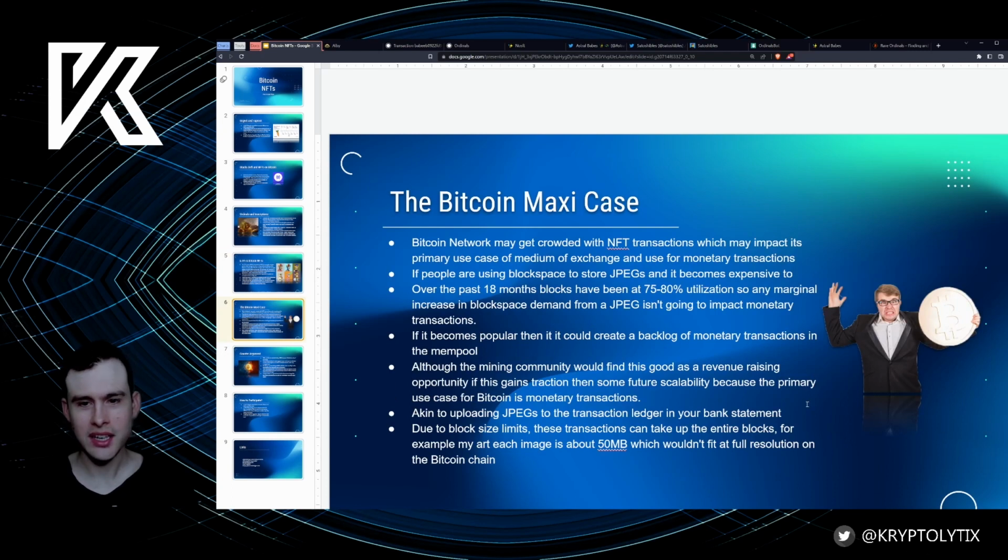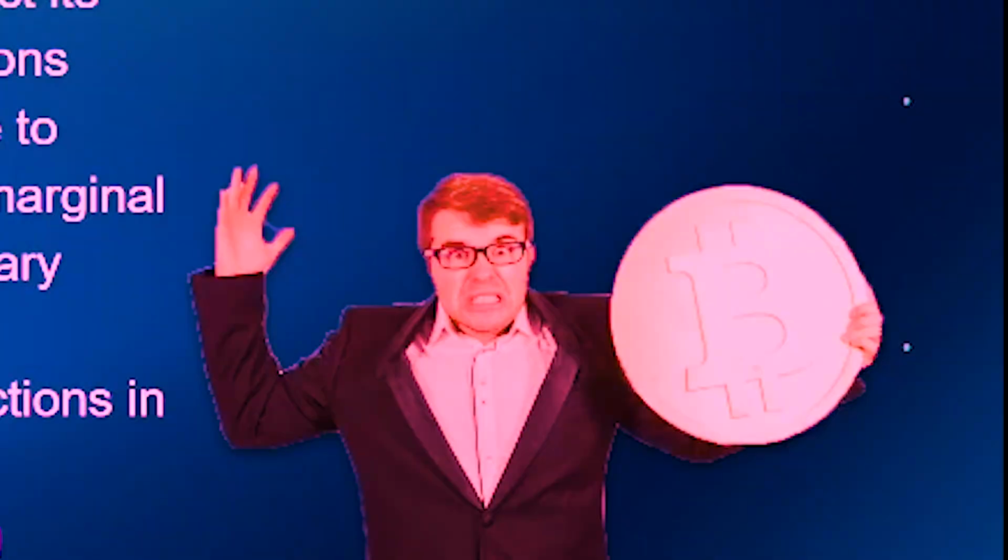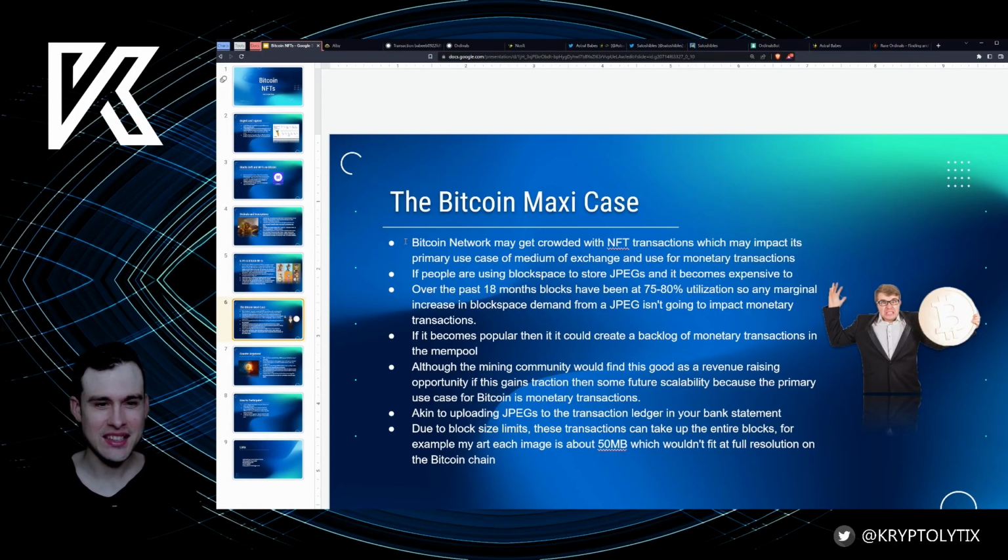Now here's the Maxi case. This is a Bitcoin Maxi here. See this angry dude right here. And the Bitcoin Maxi case, I suppose there would be other arguments as well, but this is kind of my summary of it: the Bitcoin network might get crowded with NFT transactions, which may impact its primary use case as a medium of exchange and use for monetary transactions. So I think that's probably the biggest one.